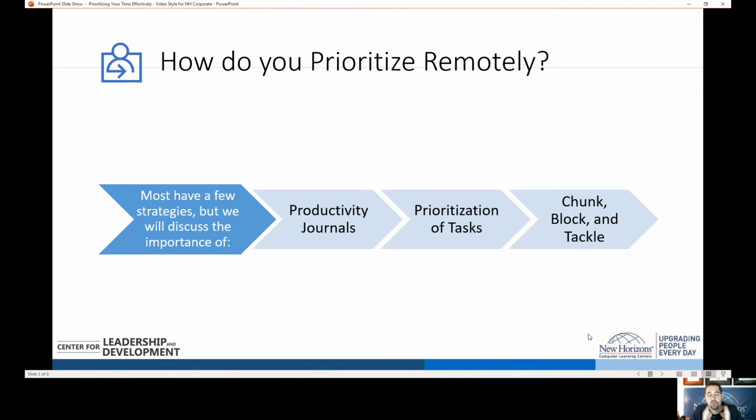There are many different strategies we can take, but just for the sake of this CLD corner, I'm going to focus on three simple strategies that I think can make life a little bit easier for you. Number one is called creating a productivity journal. Number two is your prioritization of tasks, which is known as the glass jar of prioritization. And the last one is chunk, block, and tackle.